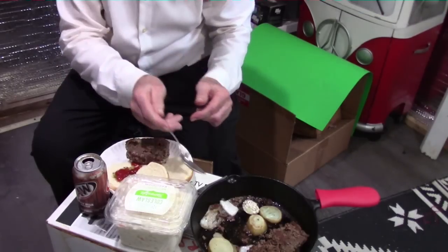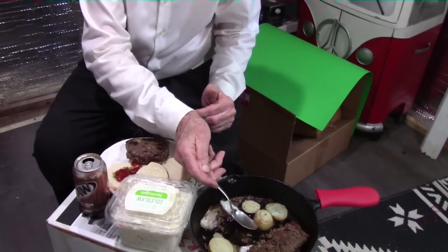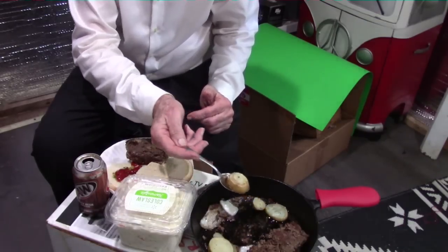Well, it looks good enough to eat, so we might try some here. And be careful not to get burned. And this is a big, big hamburger. I'm gonna try some potatoes here. This is fried potatoes. Still plenty hot.